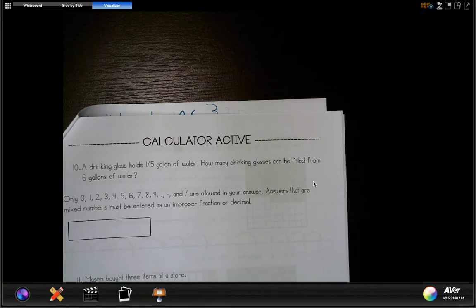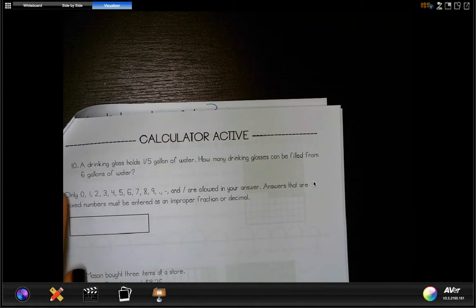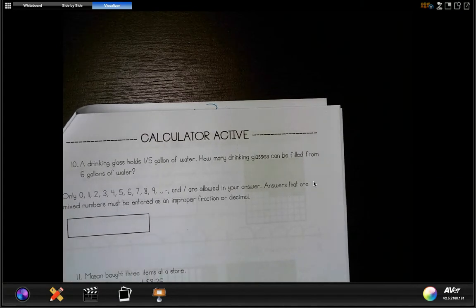Okay. So what I want you to do is go ahead and start reading number 10 to yourself if you haven't already, and then I'll jump in and help you guys in a second. Okay. All right. Sorry, guys. I had to respond to a dojo message. All right. So here we go.